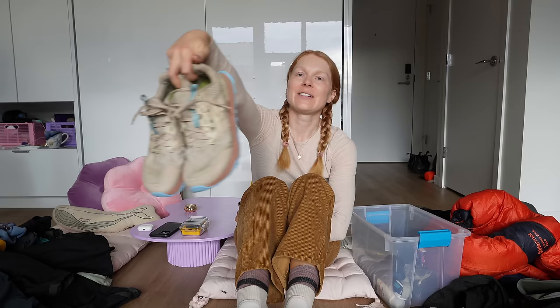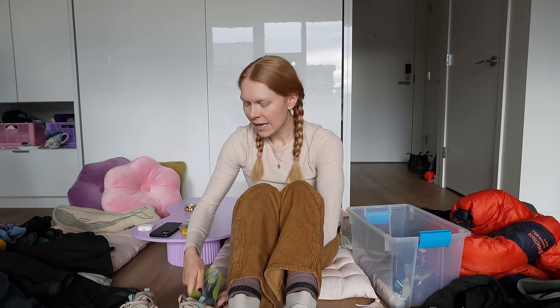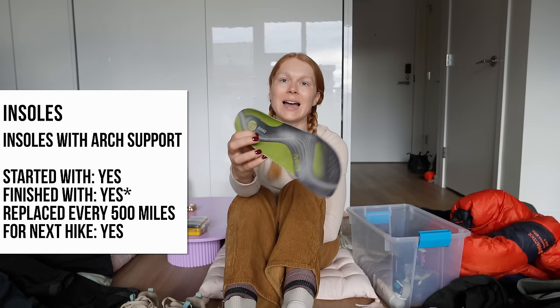For shoes, I used a pair of Altra Lone Peaks, and I had to switch them out every 500 miles. And then I bought over-the-counter insoles with some arch support to put in them. I highly recommend doing this if you can, because the little insoles that come with the shoes have no arch support at all. And it's nice to have arch support because throughout the day your arch muscles are going to get tired. Worked out really well for me.